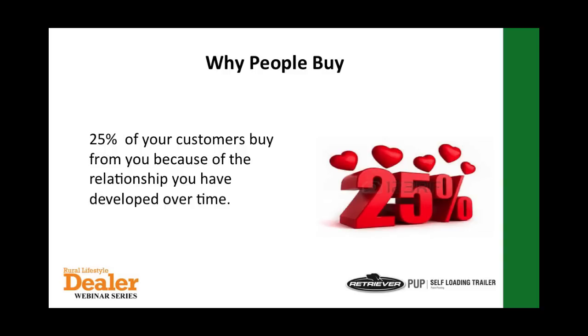You take care of these people first. It's 25% of your customers who buy from you because of the relationship that you've developed with them over time. Never, ever, ever take these people for granted. They don't mind what you charge. They don't bitch, complain, moan, whine. They're just tickled to death that you took care of them. So that's a group of people that you've got to keep your focus on.